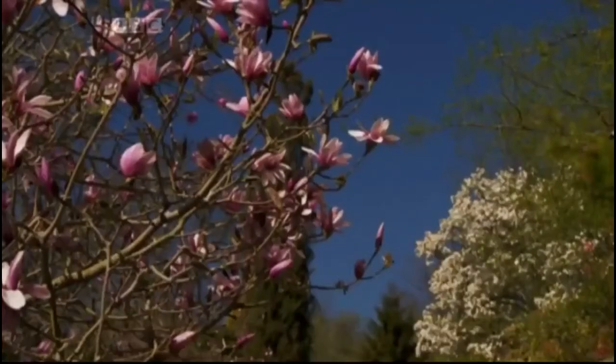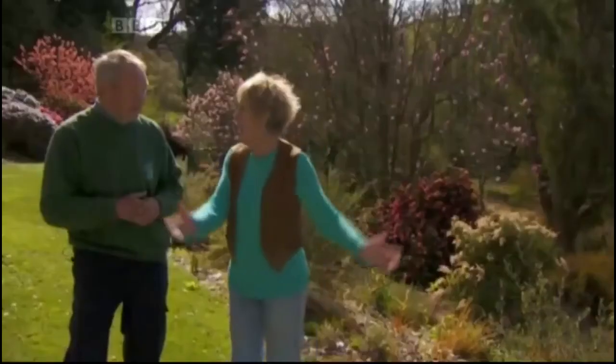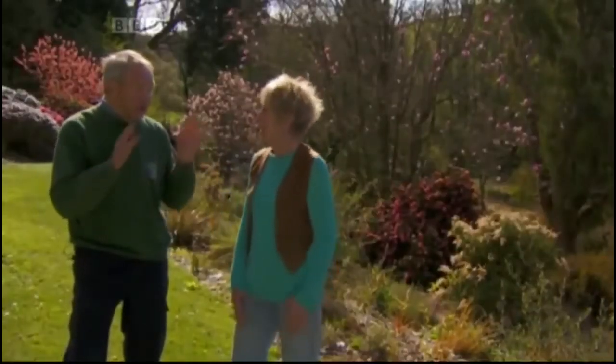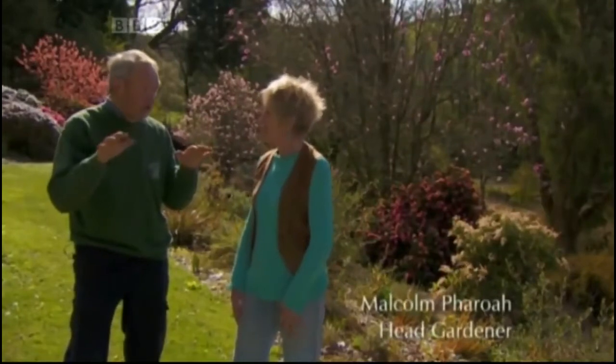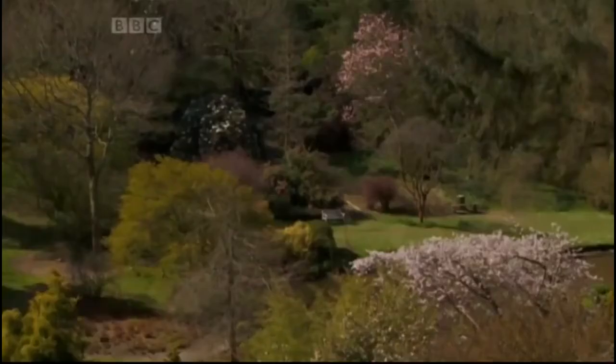And I love the way that you can just see everywhere you walk. I mean, this valley lends itself, doesn't it? It does. You go up the top of the hill and you can look down on the garden and there's all the magnolias planted out for you to see.